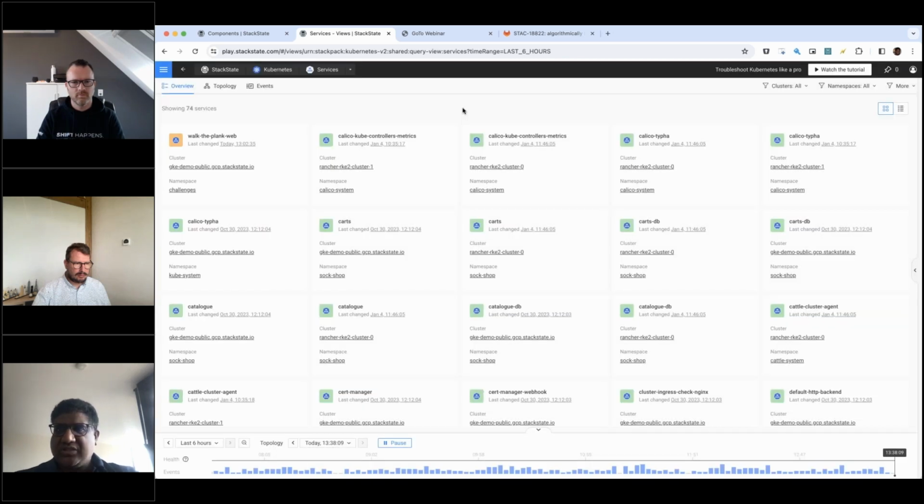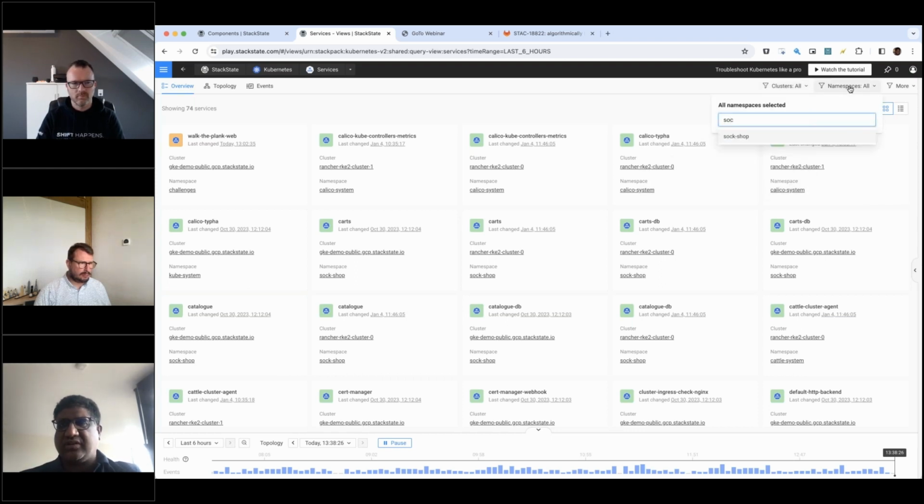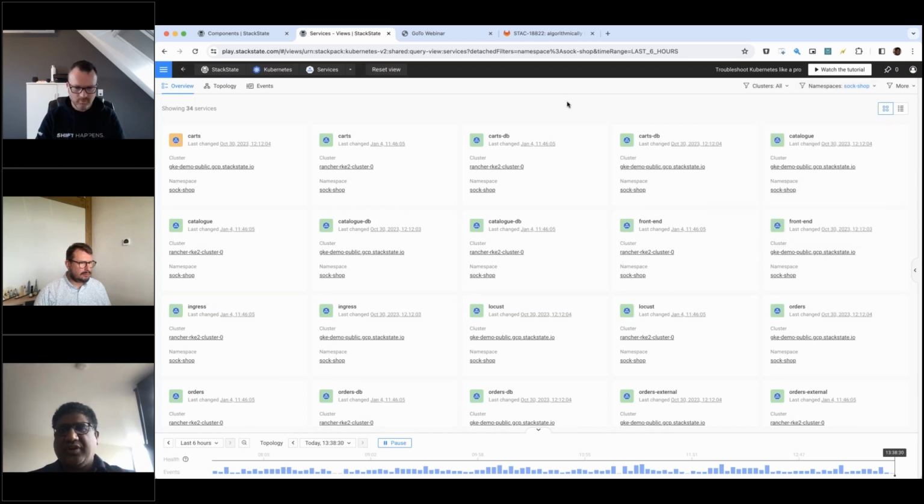An important aspect with StackState is that it gives you the capability of looking at multiple clusters. So you can observe multiple clusters in your system, and you can look at how your application is deployed on these different clusters, etc. We also look at it from a namespace perspective, so we can filter down on namespaces to help you create views that are more relevant to your teams.